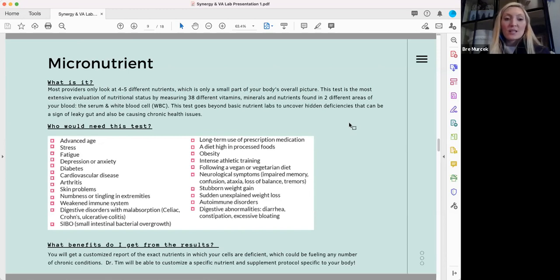Anyone with high stress or fatigue, anyone that has autoimmunity or intestinal permeability or leaky gut that we talked about before, diets that are high in processed foods, people that have taken a lot of antibiotics or even different medications, people that have had unexplained weight gain or weight loss. We see this test is very important for instances where people become very nutrient depleted and start to lose weight and can't gain any weight. And of course, digestive abnormalities as well.